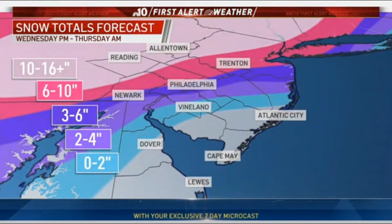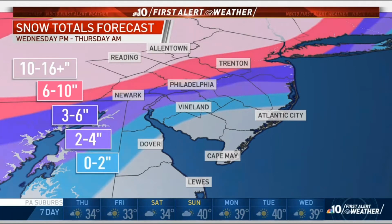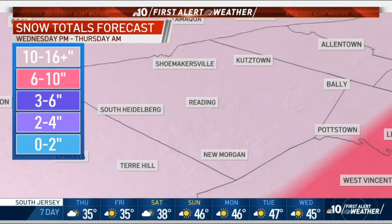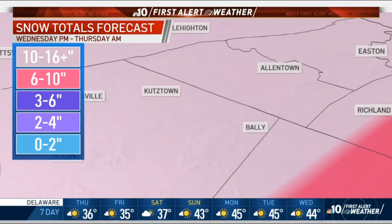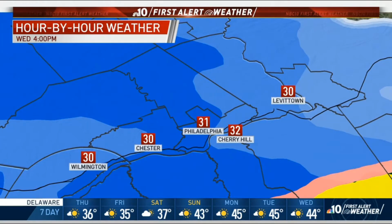Yeah, Britt, and in places like Chester County, you might get more than twice as much snow in the northern portion of the county as you would near the border into Maryland. Take a look at the snow forecast map that has basically not changed. We have not changed our forecast with this particular storm, and a huge contrast from north to south. Now, the place getting the most, Lehigh Valley, Berks County, 10 to 16 plus, and it's just about all snow.